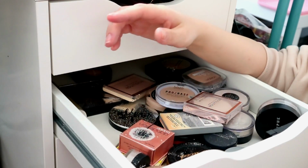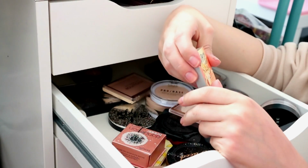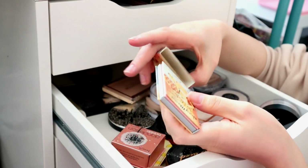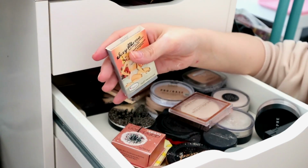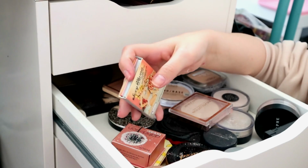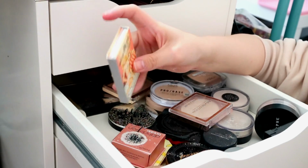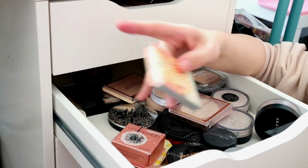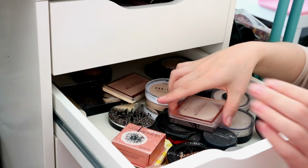Okay. Ciate Extraordinary, that can go. Never reach for it. Elf, that can go. This, the BAM one, Sexy Mama. It's not a great powder, but what I do like is for traveling, or if I know I'm spending a whole day away from home, sometimes I'll bring a powder just to powder my nose. And this is one I just throw in my bag because it's tiny. If it broke for some reason, I wouldn't be devastated. So I will just keep that. It's just like a traveling one that I have.